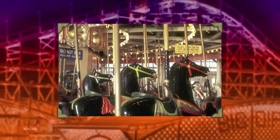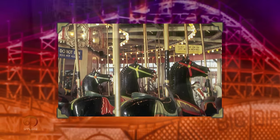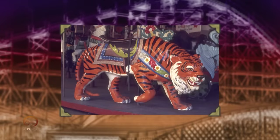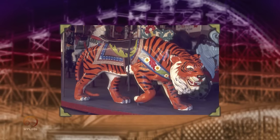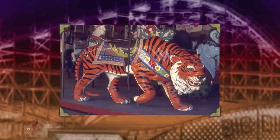The owner, the Loof family, they did not like Seattle. They did not like Luna Park. So when San Francisco said they were going to have the Pan Pacific International Expo, they said, let's relocate back to San Francisco. Anyway, our merry-go-round had a menagerie, which means more than just horses, it had other animals.